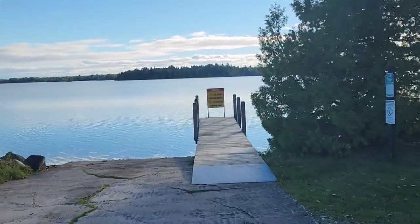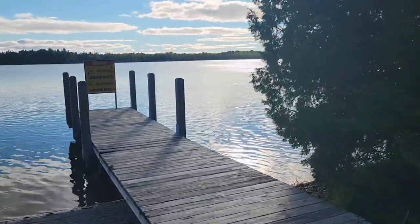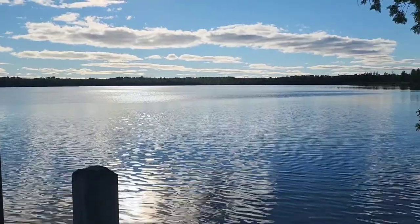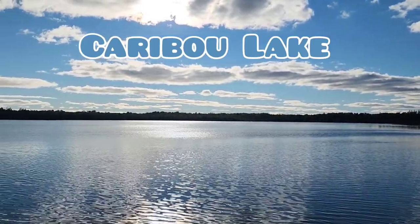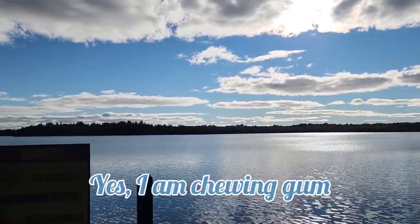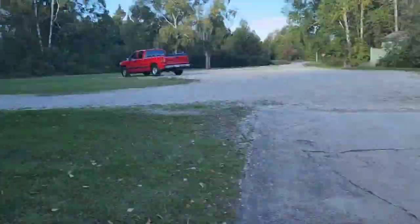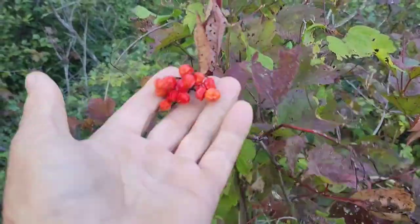I gotta go do something. All done here. This is where I used to get them. Not much bush left either.